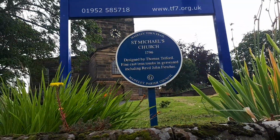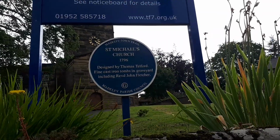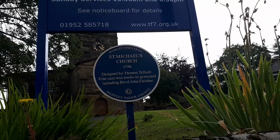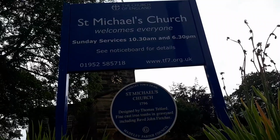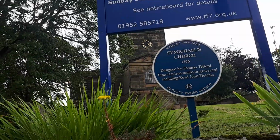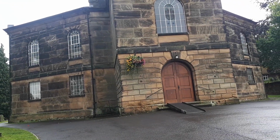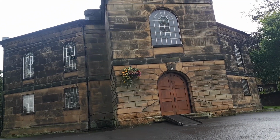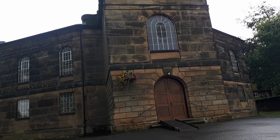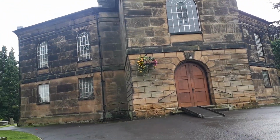St Michael's Church, 1796. Designed by Thomas Telford. Fine cast iron tombs and graveyard, including Reverend John Fletcher. Ah, there we are. John Fletcher's local reverend then. An important guy. Let's have a closer look at the church. The way this church is designed, it looks very much like, almost identical to, St Leonard's Church in Madeley, which a few weeks ago or so I made a video about. So this is cool, this is absolutely fascinating.